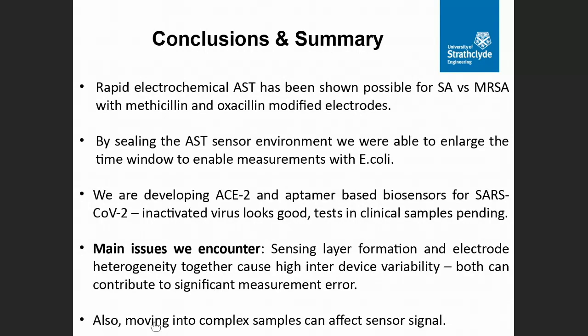And then finally, as with any biosensor, as people have mentioned earlier, moving into complex samples can affect sensor signal. That's where we think we've got a good advantage, particularly with our perfluorodecane thiol layer, in that we're exploiting that fluorous interaction. Fluorine wants to self-associate, so it makes these very well-associated, tightly packed SAMs that want to exclude water and want to exclude hydrocarbon. So we think those layers are particularly resistant to biofouling, so that gives us some advantage in measuring in complex samples. So that concludes my talk.